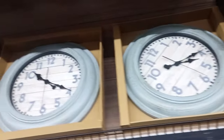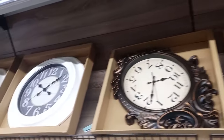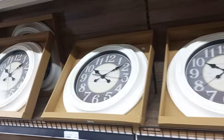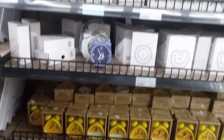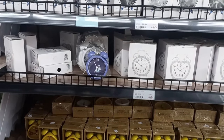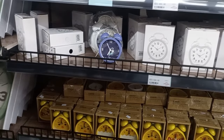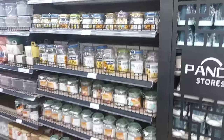Loved these watches. A three-piece watch where there are two mirrors and one watch, and they were quite affordable. As low as 1,200, you could get these wall hangings, you know, watch wall hangings. So beautiful.